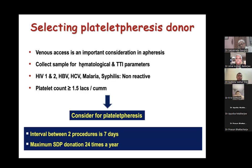The interval between 2 platelet pheresis procedures may be 48 to 72 hours, but as a safety measure, in our hospital SOP we consider 2 procedures 7 days apart. Suppose the donor has donated today, Sunday, then the next procedure will be around next week, Friday or Saturday. And the maximum number of SDP donations per year can be 24.